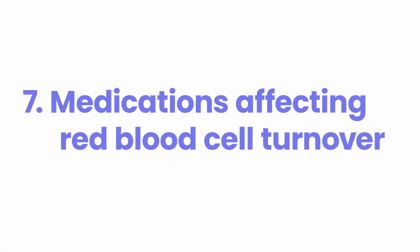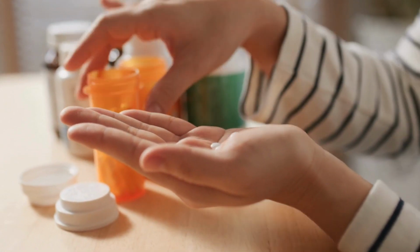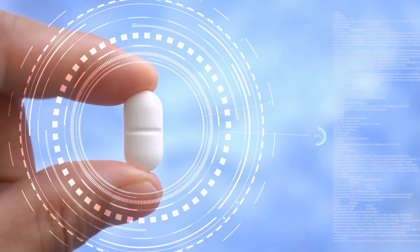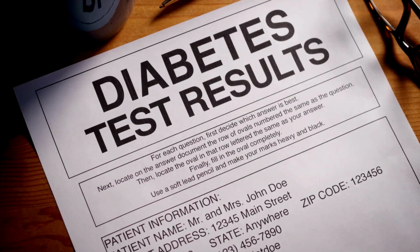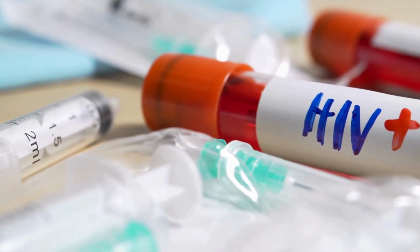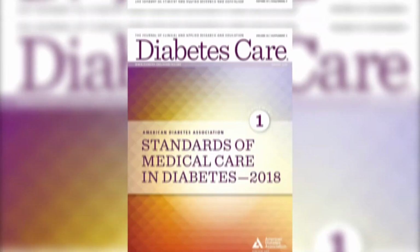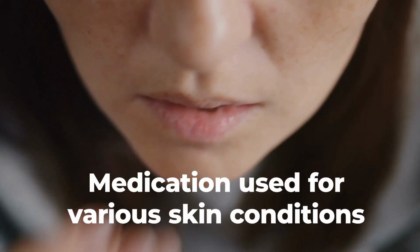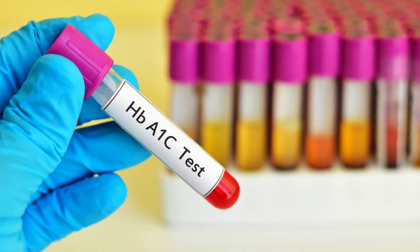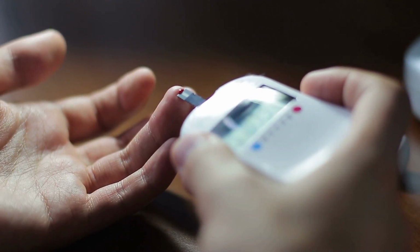Number 7. Medications affecting red blood cell turnover. Some medicines you take for other health issues could be secretly messing with your A1C test results. These drugs can change how quickly your body replaces red blood cells, which in turn affects the test's accuracy. For instance, drugs used to treat HIV, some antibiotics, and even high doses of aspirin can alter your red blood cell lifespan. A study published in Diabetes Care found that dapsone, a medication used for various skin conditions, can lower A1C results by up to 1.6%. This difference could mean the difference between a diabetes diagnosis or not.